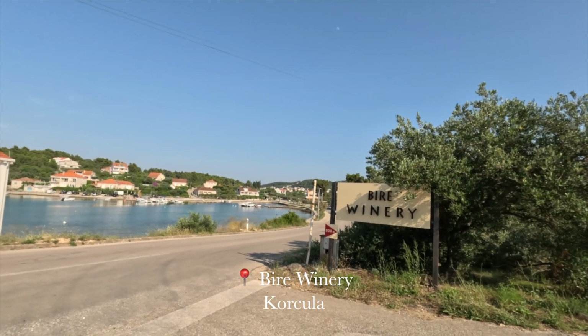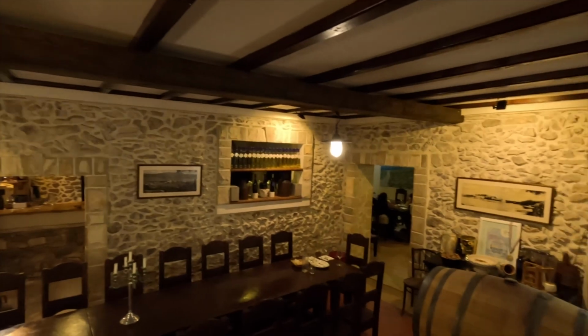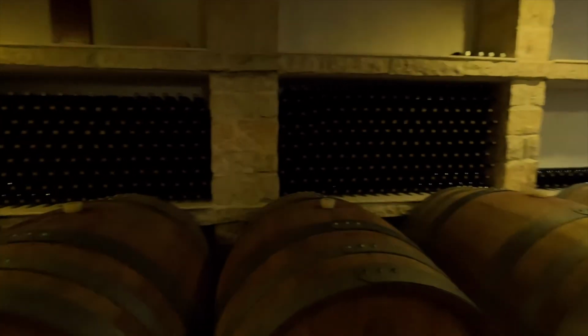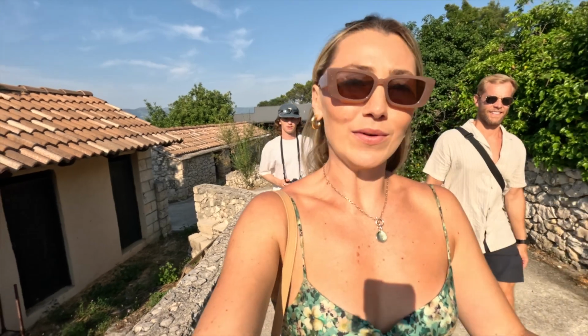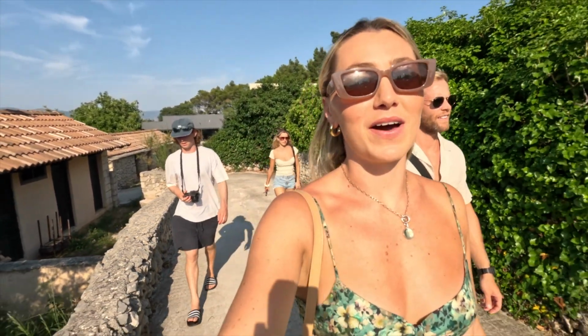Woohoo! We've made it to Lumbarda, which is another area of Korcula. The fire is super cute. It's more like a little garden terrace. There's no views, so we're going to keep on our search. We're headed now to Pupnat, which is 6 minutes down the road. Apparently it's rated #1 on TripAdvisor.